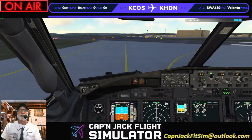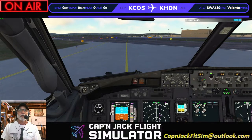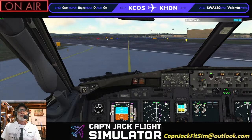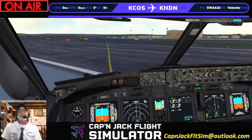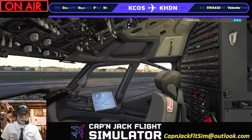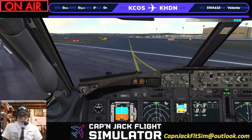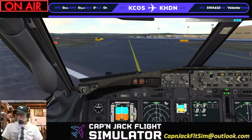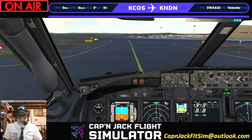Colorado Springs traffic, southwest 410 crossing runway 13 at Charlie, southwest 410, Colorado Springs. Okay, we'll go ahead and get across there. Nothing coming that way. I should have looked before, but there we go. All right, let's get on across here. But yeah, Al's, I got to tell you, man, that was just really awesome. That landing into Juneau. All right, let's get our engines on to continuous.